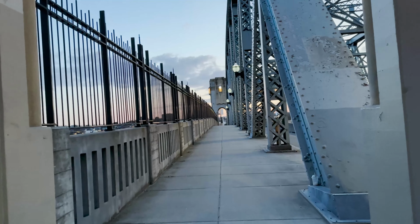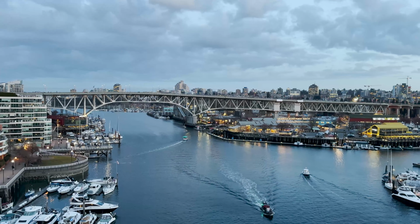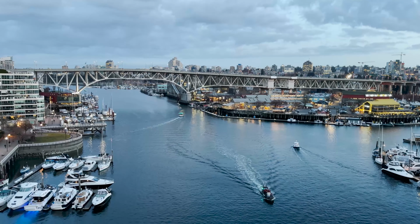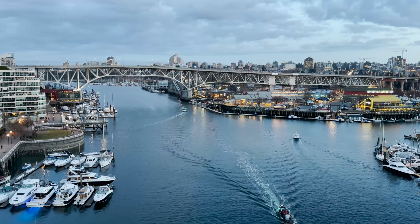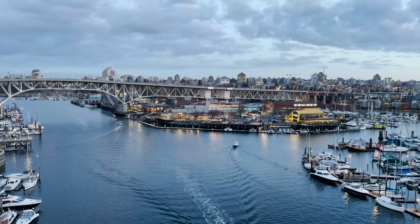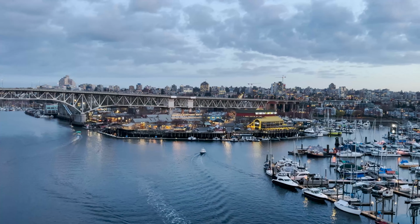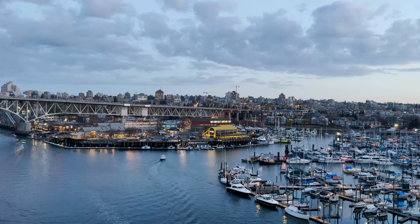Hi, I'm standing on the Burrard Bridge right now, and at the back side you can see the beautiful mountain ranges, and on the other side you can see the Granville Island Market. So you can see the yachts being parked here and the bridge that connects Granville Island to the mainland. It's a really beautiful area to walk around. It's a really nice place to go for an evening walk, I would say, because especially when the colors are being changed due to the golden hour during the sunset, it looks so good.